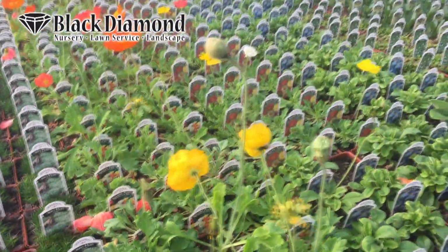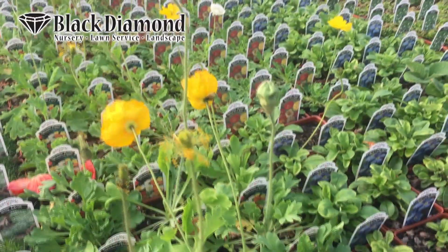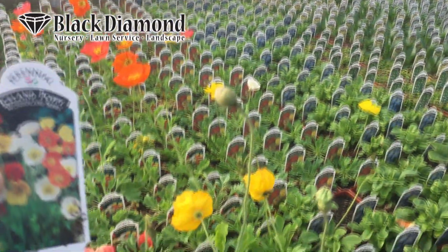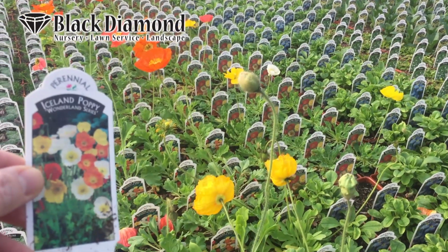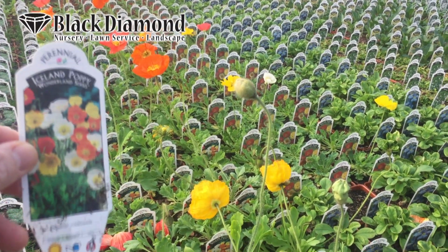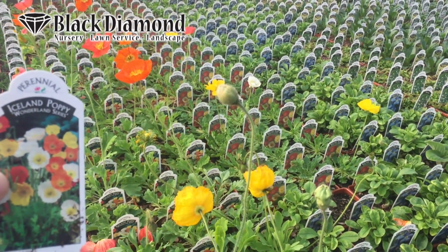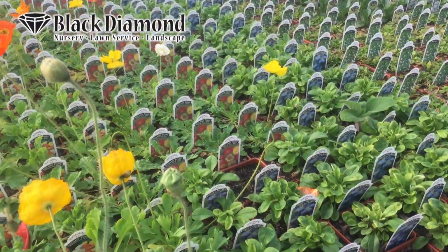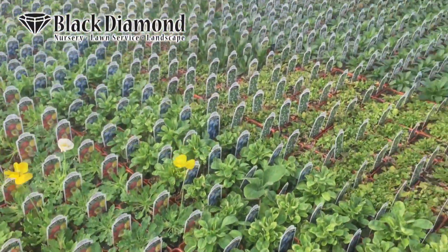This is an Icelandic poppy that's coming up here. A nice plant in color right now, very cold hardy, safe to put outside even in early April, especially with the milder weather that we are having. Grows about 16 to 18 inches tall and likes a lot of sun, so make sure you've got a nice sunny spot for the Icelandic poppy.